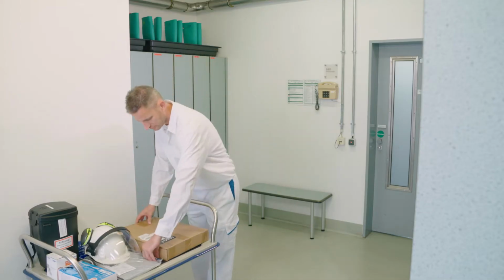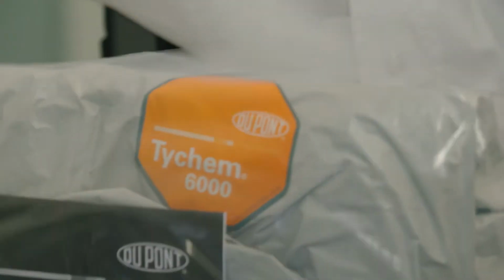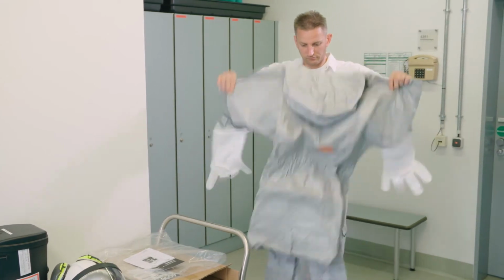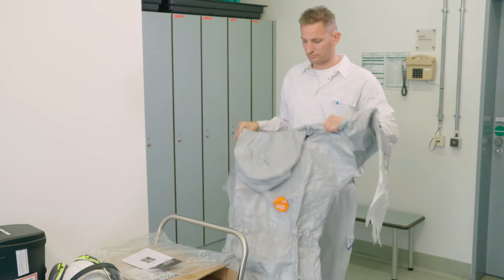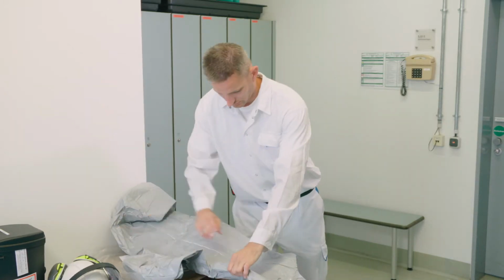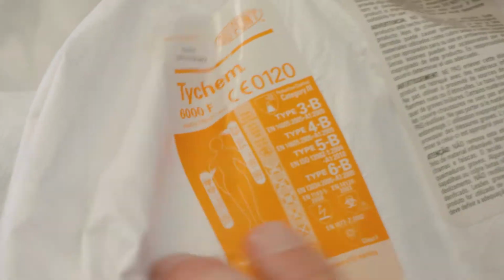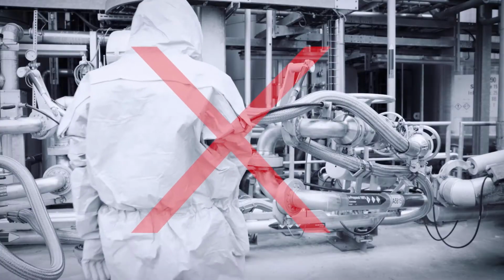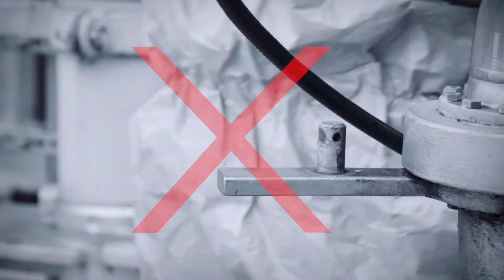Donning of the safety equipment should be done in a clean, uncontaminated environment. Perform a visual check of the equipment. Check for damage or faults and double-check the size. When too small, a suit can hinder your movements. Too large a suit can easily get caught in machinery, for example, compromising your safety.